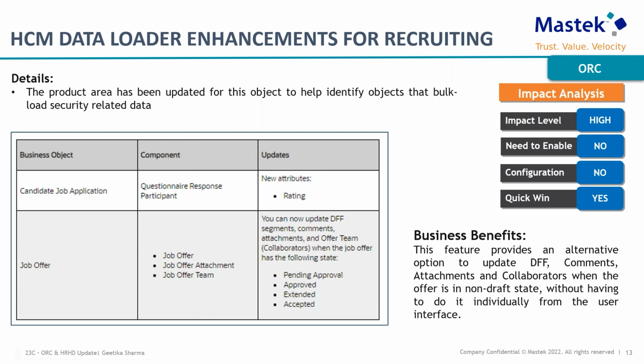In the other business object, job offer, in the previous release you could upload the job offer, offer attachment, and job offer team.